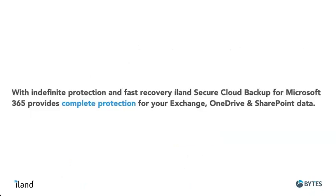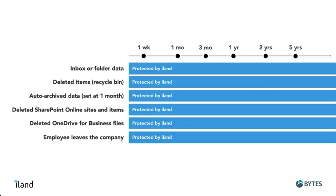So the good news is, from an iland perspective, we provide our secure cloud backup solution, and that's aiming to provide complete protection for Exchange, OneDrive, and SharePoint. We cover all services within the Microsoft 365 ecosystem. And what that looks like from our perspective is, as I'll delve into it, we perform daily backups of your data between the 365 cloud and iland, and we store that data indefinitely. So there's no cap on the retention. You could go back to data from 7 years ago, 8 years ago, whatever works for you. Or if you want to get something back from 24 hours ago, you have that flexibility. So we aim to cover all of these different scenarios and provide you with an option.